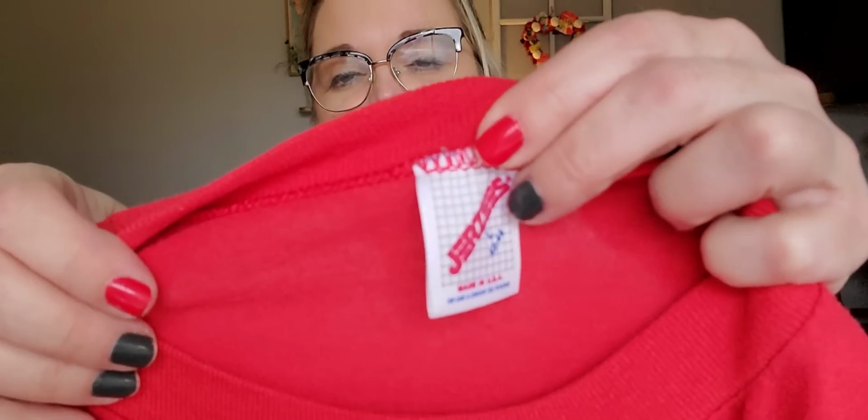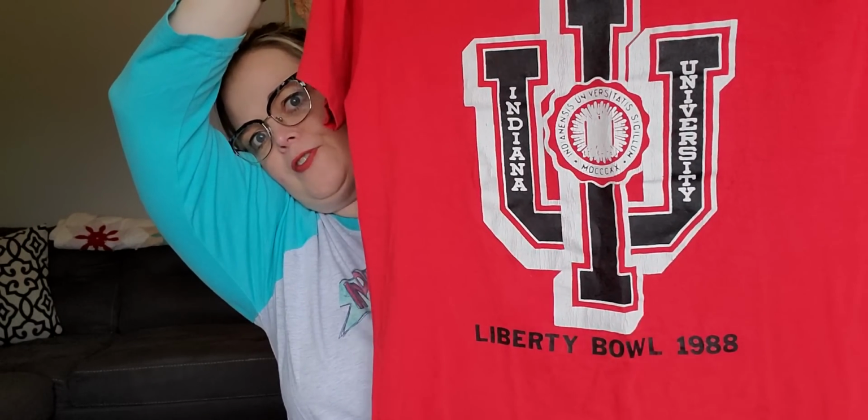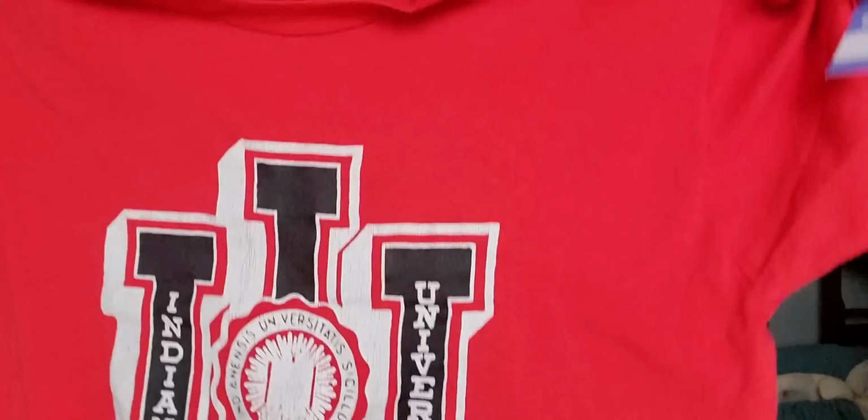The first one is a made in the USA Jersey's tag, size large, and it's Indiana University. It says it's from the Liberty Bowl, and this one's easy to tell the vintage because it says 1988 right there on the corner. It's in great condition. The way that you can tell that a shirt is vintage, for the most part, is that it's a single stitch. You can see there's one single stitch in the sleeve versus a double stitch.